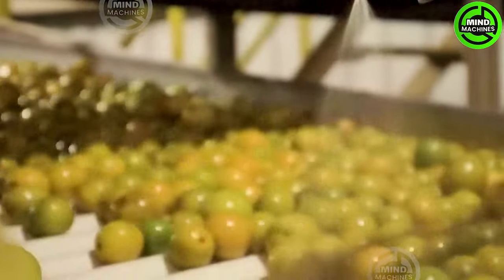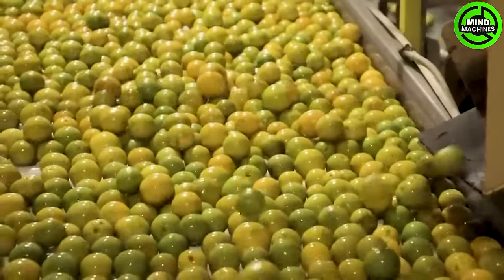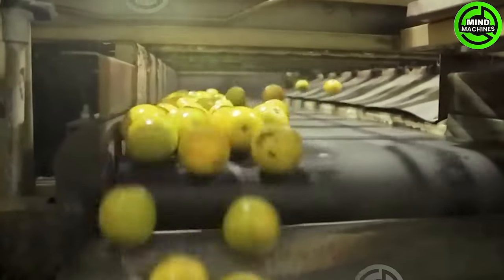Orange processing plants are strategically situated near fruit-growing regions. Immediate processing is essential after harvesting, as fruit degrades rapidly in elevated temperatures typical of citrus-growing areas.